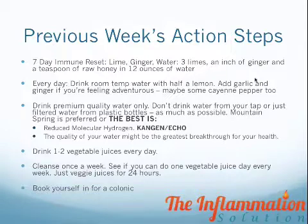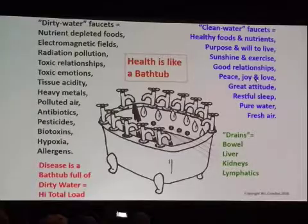And then I said, so talking about cleansing once a week, if you have a vegetable juice day, just one day a week when you just drink vegetable juices, it just resets your system. You get all those micronutrients into your blood very, very quickly, flush your system through, you get all your organs working. It's cool, it really works.